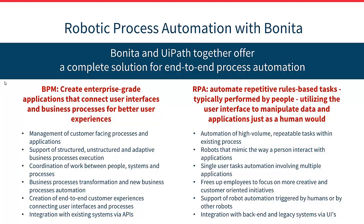And typically, we talk about customer-facing processes and applications. As we said, it allows the support for both structured and unstructured process execution. Business processes allow us to better coordinate the work between different people, systems, and processes. It also allows integration with existing systems using APIs, and as a result, it allows us to create end-to-end customer experiences connecting these different elements.